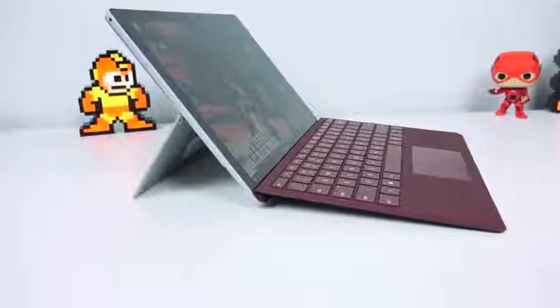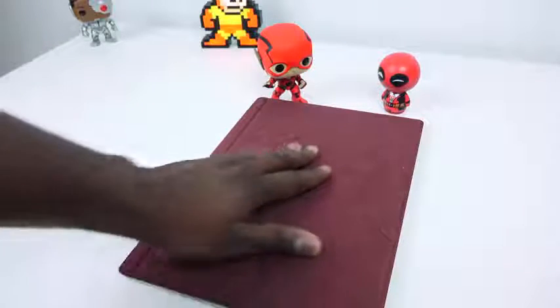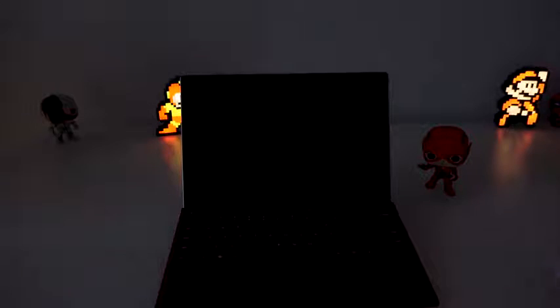Also, you can pick up the new Alcantara keyboard cover here, which is really nice. Microsoft has really pushed this, and I have to say it's worth it. It's stylish, it's nice, it feels comfortable. You've got a metallic feel on one half of the device, and the other half has this nice fabric feel as well. So it gives you this dual dichotomy. Really nice and great functionality.